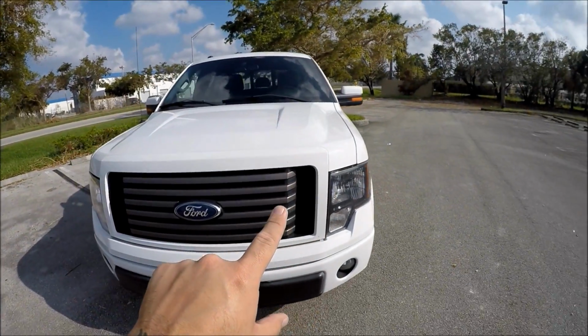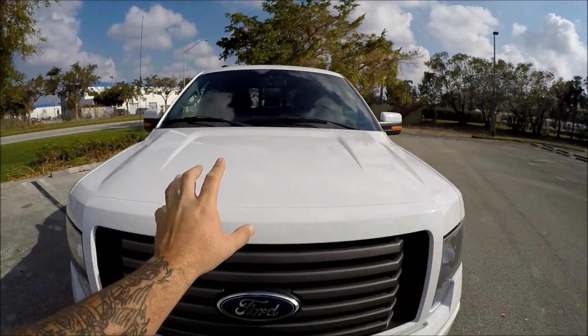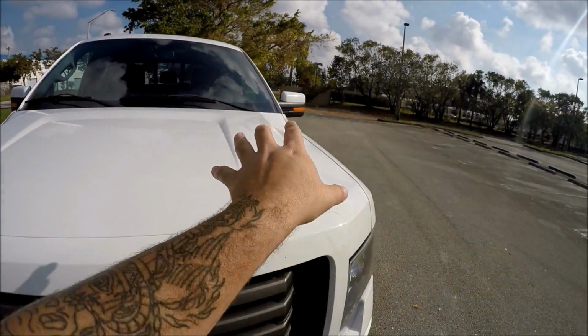We're going to change the grille to a Ford Raptor grille with the integrated LED lights. And of course, we'll be changing the hood to a Raptor hood as well. It has those really menacing hood vents as well.